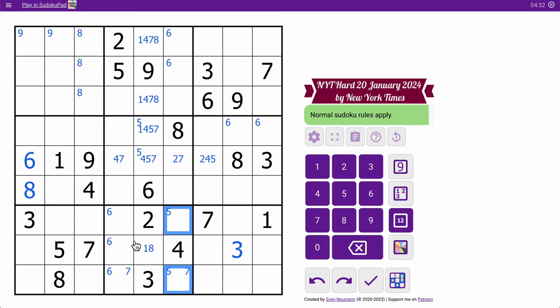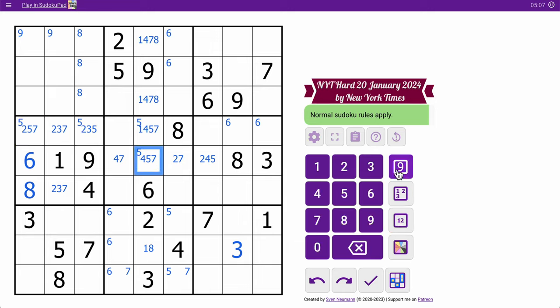Okay, I've got 1, 4, 6, 8, 9. Wait a minute. I need 2, 3, 5, and 7. And the rest of box 4. Now, that one can't be 5. This can't either. That's not three, and that's not seven. Okay, so that puts a five in one of those two, which means it can't go here, so that's a five. That's a weird deduction, but I'll take it.